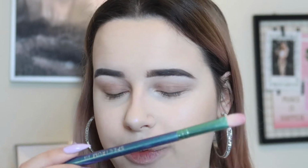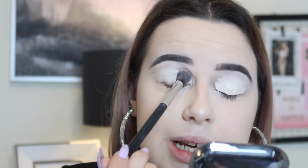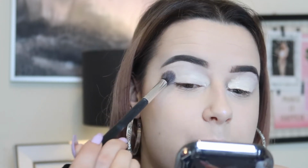Normally, I just take my flat Spectrum A18 brush from the Disney Aerial collection. I just take a little bit from the back of my hands, and then I just pat it on my lid. And then I did mention this in my other video, but I just take a cheap fluffy brush from eBay. You can use any fluffy brush, and I just pack the base in just so it's nice and smooth.